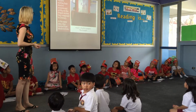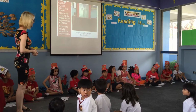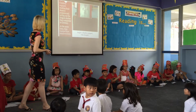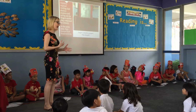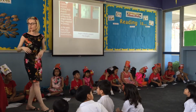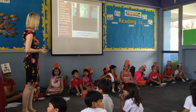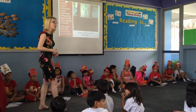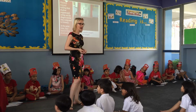Here is one of our shadow puppets. This one is Angie's, called The Night. Children really enjoyed making their own puppets, composing their stories and acting them out, performing in our special theatre. At the same time, of course, they learned how shadows form, because this was part of our IPC topic.